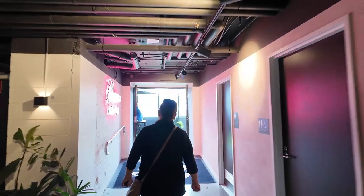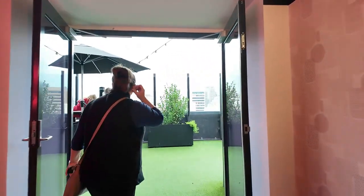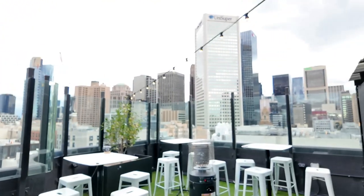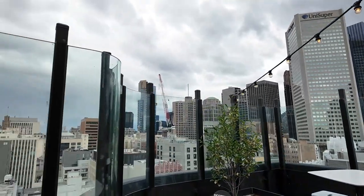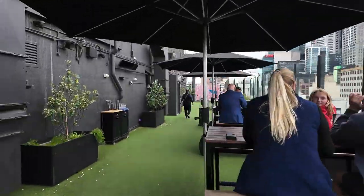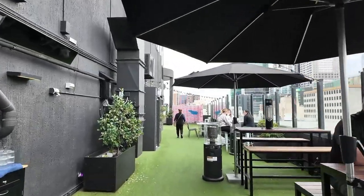We're going to go outside for our drink and see what the view's like out here. Not a bad view. Okay, I reckon I might be up here tomorrow for another drink. This is nice.